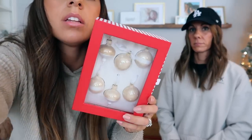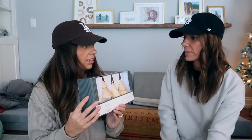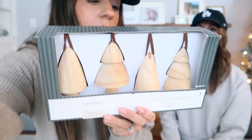And then just what I got, which was the sugar paper ornaments. And then I got five of these little white houses, which I'll show on my tree in a different video probably. And then I didn't show these in the store. These were special. Are you gonna put those on your tree? I think so. So $15. These are the Studio McGee ones. I think that's all I got.